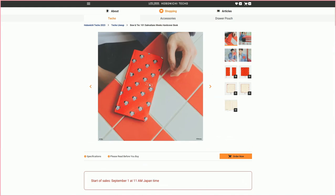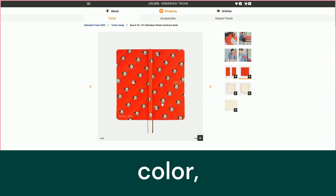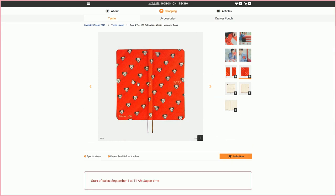101 Dalmatians with a doggy. And in this case, the detail is that you've got the dog looking this way, and the main pattern is this, but then you've got the dog looking this way. I'm not sure how I feel about these places where the face gets wonky, but it's unavoidable, right?